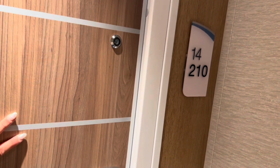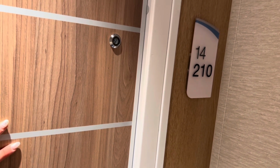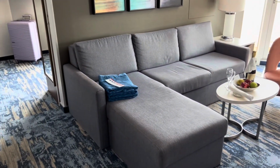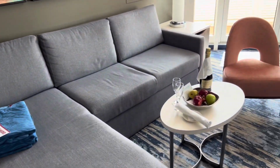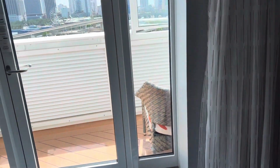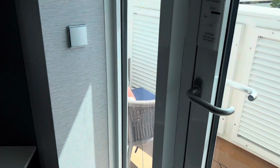Move. 14210, and this is the Forward XL Suite cabin, and I'm gonna show you a tour, so come along. Look at this space. So as you come in, you have your living room, and you have 2 access points. You have an entrance from the living room, and then you have an entrance from the bedroom.